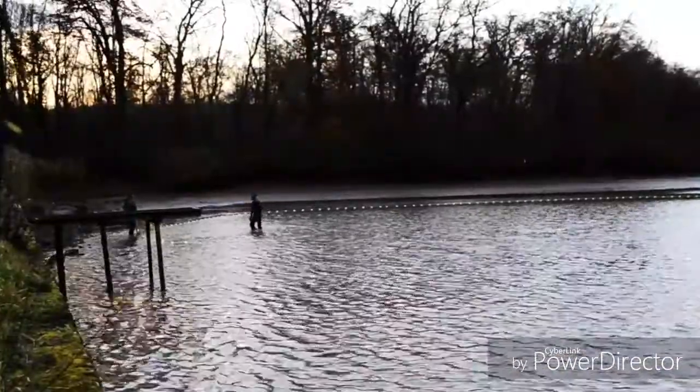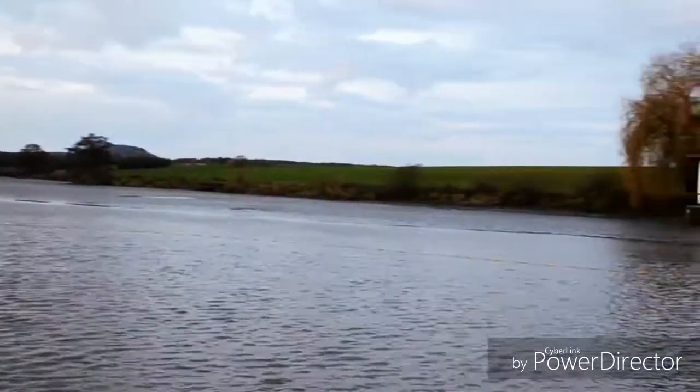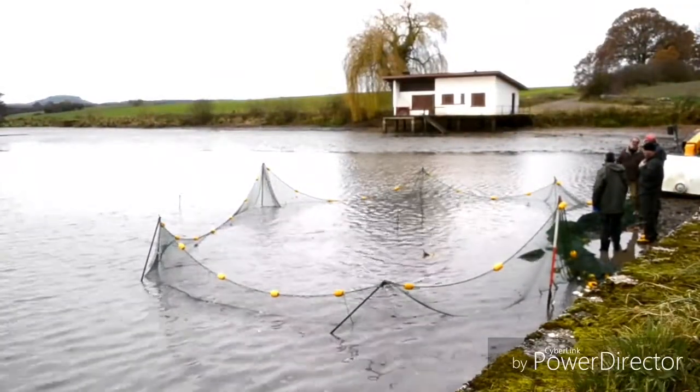Quite often French fish farmers will buy their fish off you over there, so it's just a case of catching them. A lot of lakes are quite silty over there, so you just got to have the right kit, do as good a job as you can. As you can see, a lot of these are drained down, so it makes it a little bit easier, but still a lot of fish to sort out.